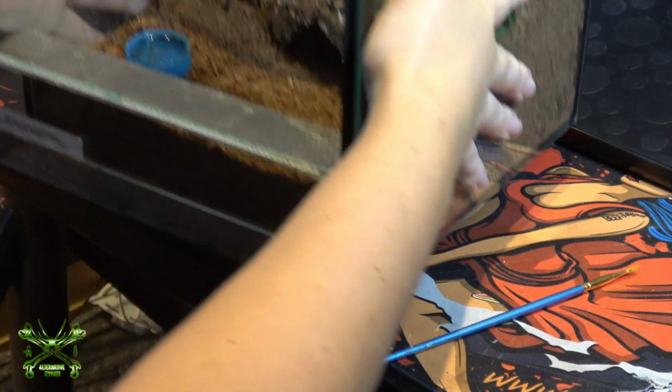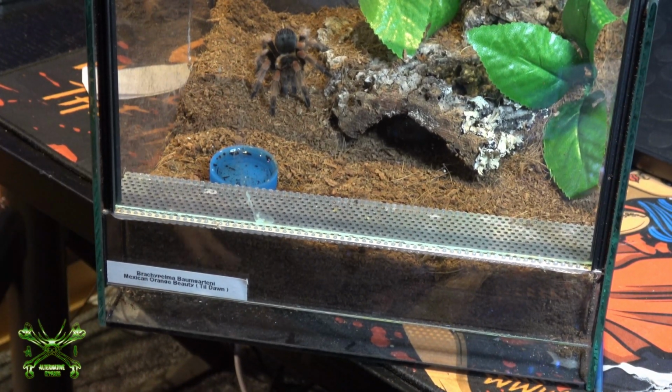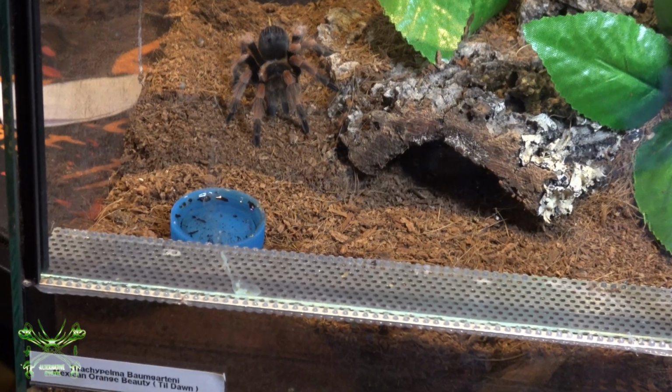Next up is, surprise surprise, another brachy. This one is called the Brachypelma baumgarteni, I think it's pronounced, and it's the Mexican Orange Beauty. It's not one that I've really come across that often in the hobby. I don't know how rare it really is, to be honest. We don't really go out of our way to keep brachys, we've just ended up with quite a few of them since we've been in the hobby. Black and orange colorations.